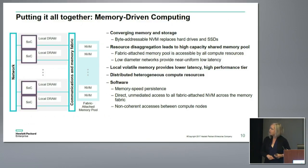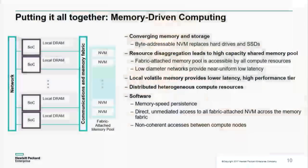One of the advantages of this type of fabric-attached memory is we use topologies that enable us to have very near-uniform, low latency access to all of the pool of memory from any of the SoCs or other processing components that are attached to that fabric. And this gives us a very low latency, high performance tier as a result. Oh, sorry, that's actually referring to the volatile memory. Okay, so then the question is, how does the software take advantage of that?